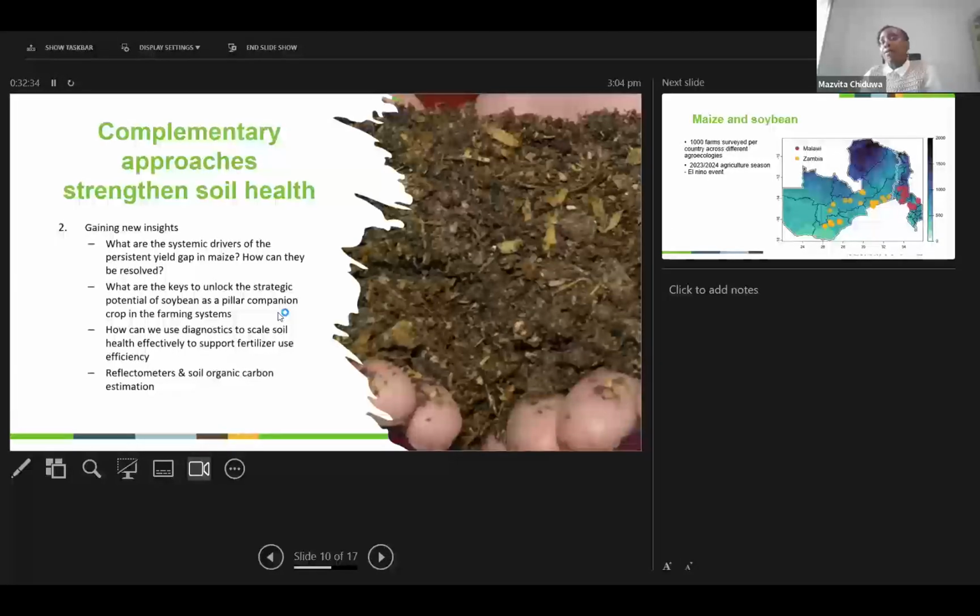Our farmers are focusing on maize. How do we make it even better when they complement this maize with soybean? We have a lot of information about maize, but we don't have as much information about some of the legumes, especially not at large scale. And so we were trying really to get information that can help us understand at a farm level, when we look at multiple crops and at a broad scale, how can we best unlock the potential of sustainable production for our smallholder farmers.